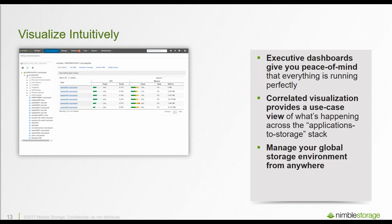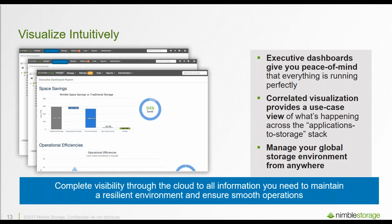The dashboards within InfoSight allow you to look at an executive summary and easily understand what's going on in your array. It gives you complete visibility throughout the environment and gives you everything you need to maintain a resilient environment as well as plan for the future.